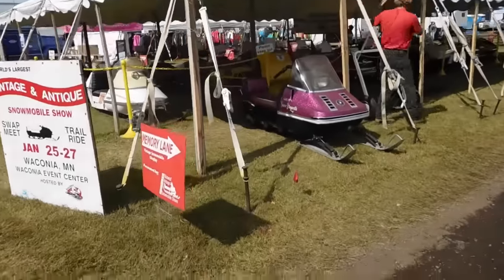Oh yeah, I got some old sleds. We'll get this. The memory lane layout. Let's check these things out.